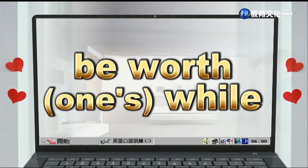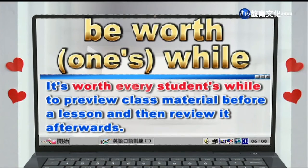Be worth one's while. It's worth every student's while to preview class material before a lesson and then review it afterwards.